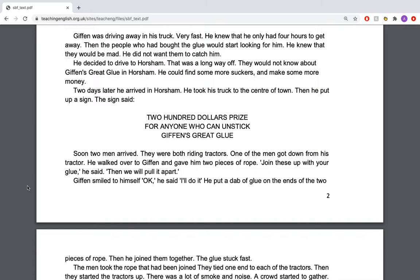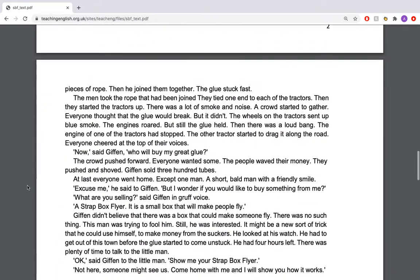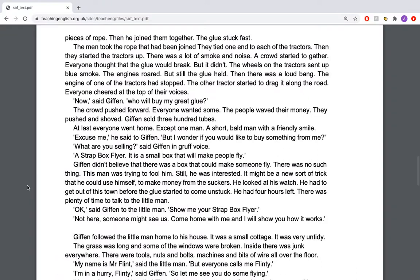One of the men got down from his tractor. He walked over to Giffin and gave him 2 pieces of rope. "Join these up with your glue," he said. "Then we'll pull it apart." Giffin smiled to himself. "Okay," he said. "I'll do it." He put a dab of glue on the ends of 2 pieces of rope. Then he joined them together. The glue stuck fast.